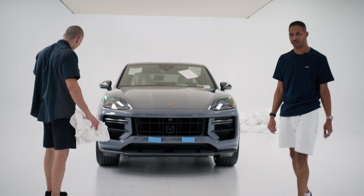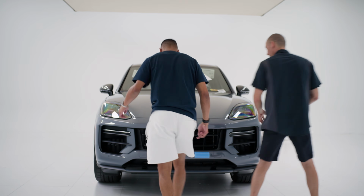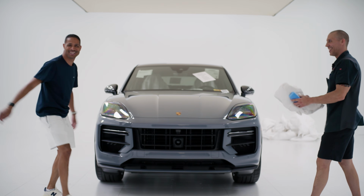Well, that's how it's done. That's how you unwrap a Turbo GT. Let's put these last two bumperette things, you can pop those off too. Let's go. Now it's done.